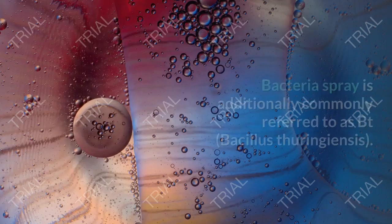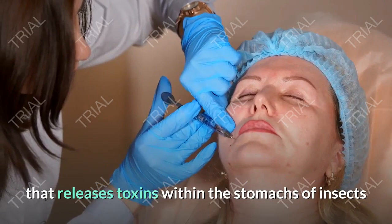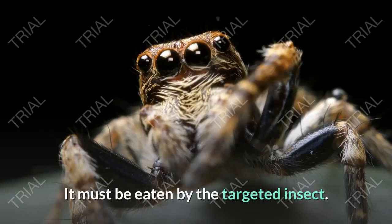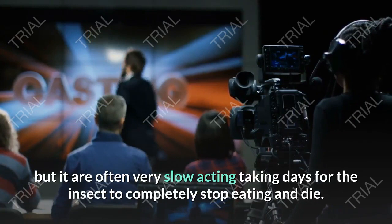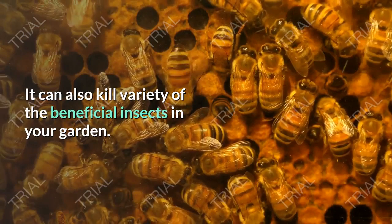Bacterial spray is also commonly referred to as BT, Bacillus thuringiensis. There are more than 80 types of BT used as pesticides. It's a stomach poison that releases toxins in the stomachs of insects that causes them to stop eating and starve to death. It's generally available in powdered form that's sprinkled or dusted on a plant. It must be eaten by the targeted insect. BT strains are very host-specific and may not harm people, pets, birds or bees, but it can be very slow-acting, taking days for the insect to completely stop eating and die. It can also kill a number of the beneficial insects in your garden.